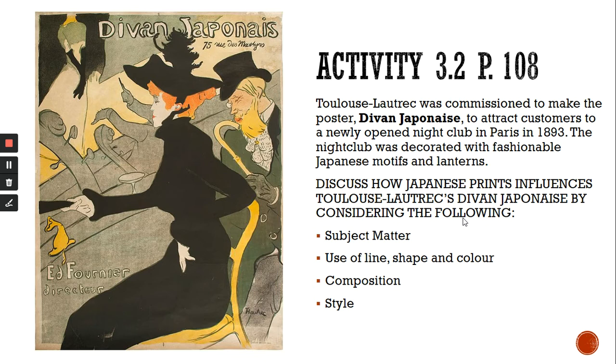Then composition. So how do they actually frame their pictures? Look at the depth of those images. And then lastly, style. So style overall. How do they look similar?